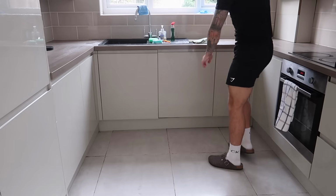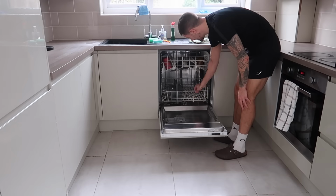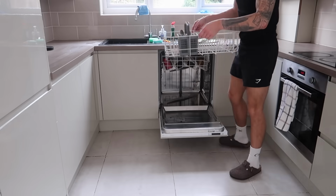We are done. The dishwasher now opens with ease. So now I need to try and see why it's blocked. And that I'm not looking forward to.